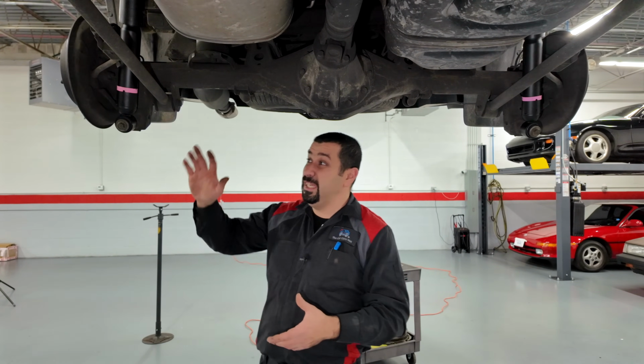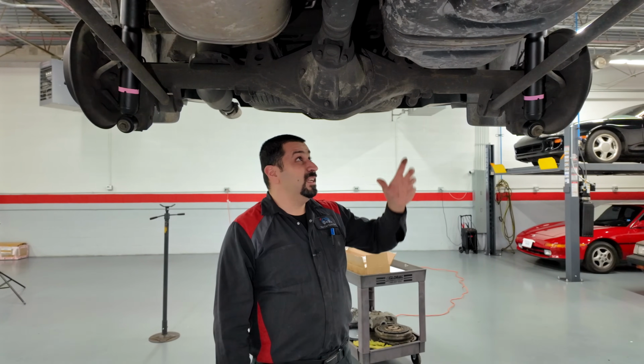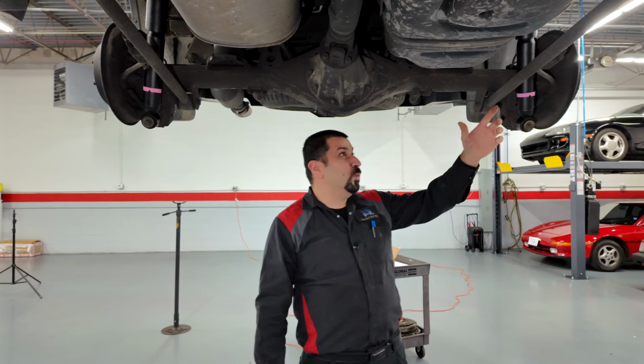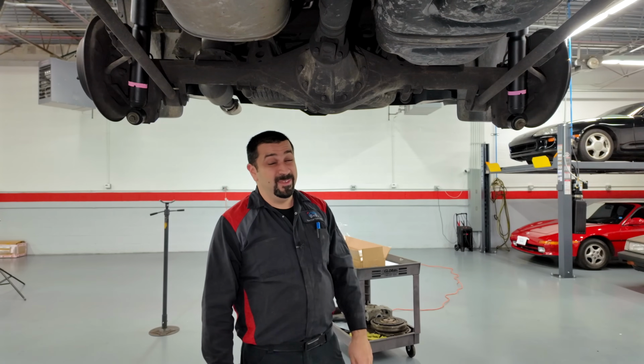Folks, these shocks are way too expensive. $800 each to replace these, and that's not even adding labor. That's just the part itself. Unfortunately, with this specific GX and any GX that has air suspension, you can't get them after. There are some aftermarket companies that are starting to work, but you won't have the adjustability anymore. Basically, they won't have the wire, they won't have anything. They'll work, but if you want to retain all those features, you have to buy these.